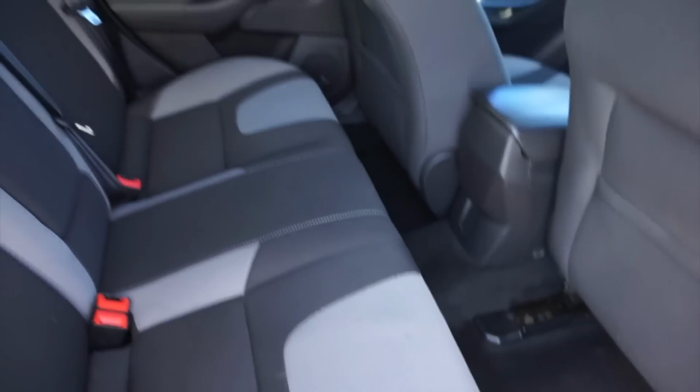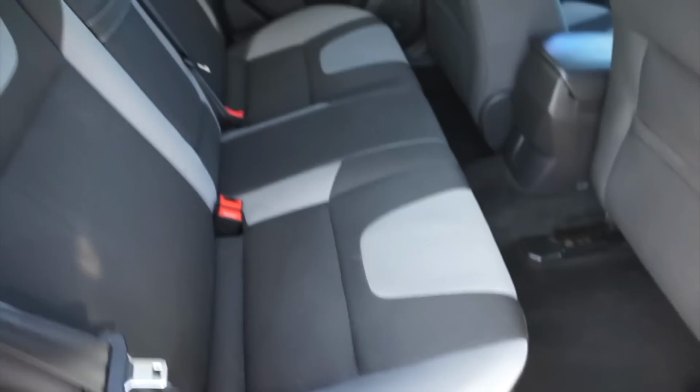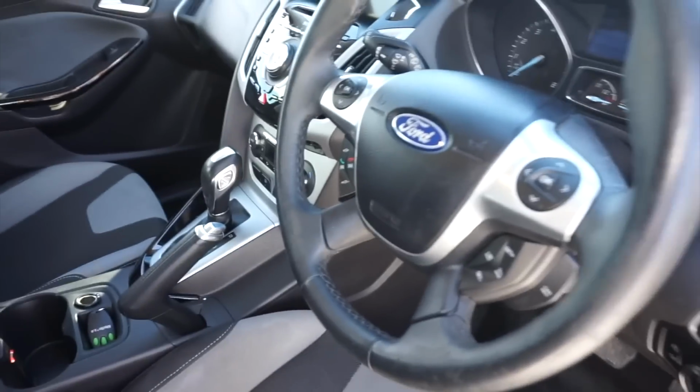Okay, so this is what the inside looks like. It's very, very clean considering it is a secondhand car. The seats have gray in them, which I didn't know how I felt about at first, but I actually kind of like it. So that's what the back looks like. So we've got a lot of room. And then this is the front seat. We have the steering wheel.